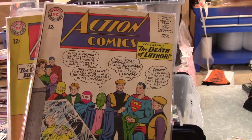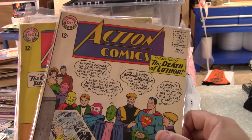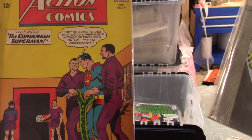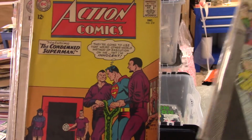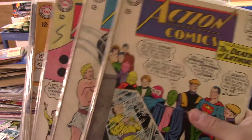Legion, is that? Yeah, well, partial Legion book. You got Brainiac in there, so I guess that is. And I thought that was a Legion, but that's an Adventure, so my bad there. Really nice copy on that. That one's probably fine. So that was one of the better books.